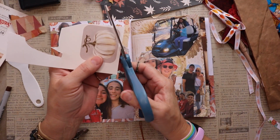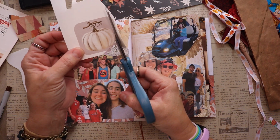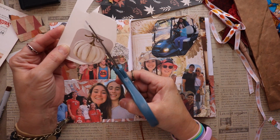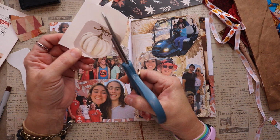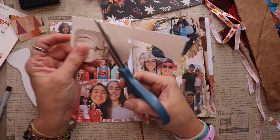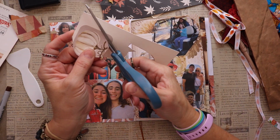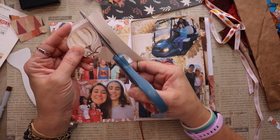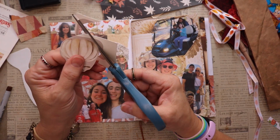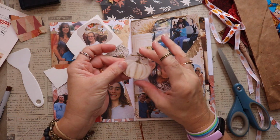So I'm going to do what I would consider to be a little bit of a semi-fussy cut. So I'm going to go around it, not super tight, because we've got this stem right here. So I'm going to loosely go around the stem, but the beautiful thing about the way that I added the gray background is at least it's not white. And I think that's great. And then, so we got that. So see, we cut that out.